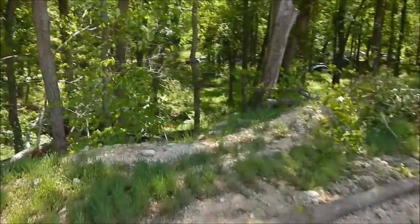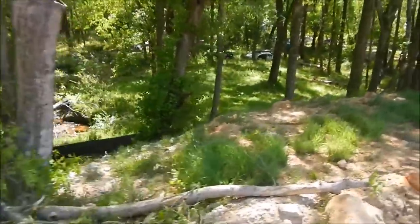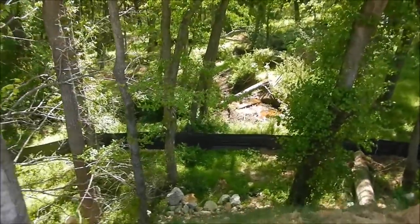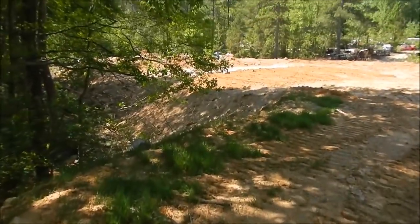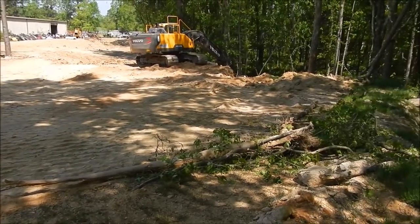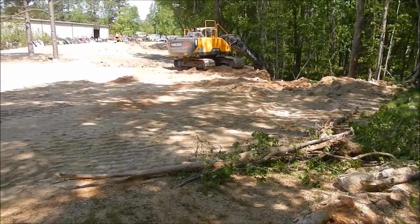So you got to come 50 foot off the creek. It's right there, so that's about 20 feet, and then about 20 foot of bank, and 30 foot's got to come out, and then a slope. So be tying it back into this right here. So all this right here has got to come out. Probably another 1,500, 2,000 yards.